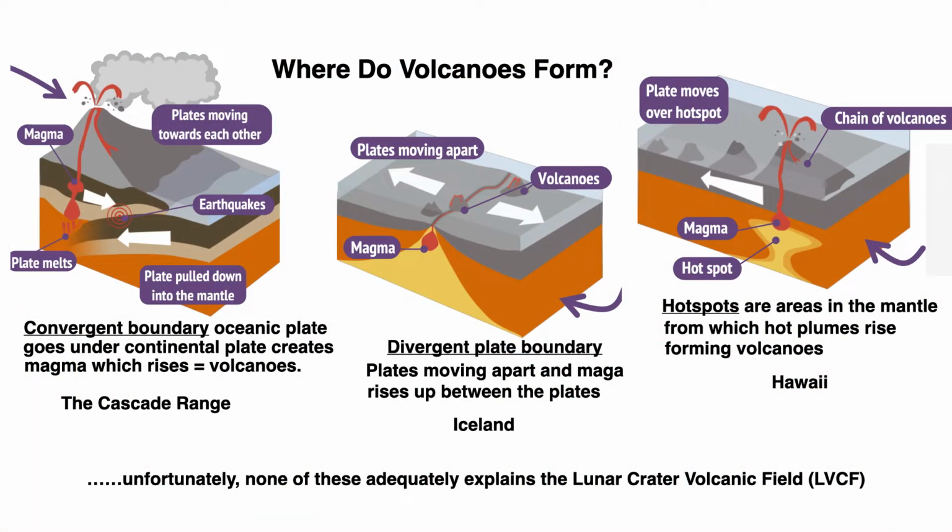Before we get to the Lunar Crater Volcanic Field, let's discuss, where do volcanoes form? Plate tectonics tells us that Earth's outermost layer, the lithosphere, is broken into large rocky plates, and these plates move. The image on the far left illustrates one plate, an oceanic plate, subducting or going underneath another plate, a continental plate. This is called a convergent plate boundary. As the plates slide past one another, rock melts, turns into magma, and rises, forming volcanoes on the surface. This is what's going on at the Cascade Range in western North America.